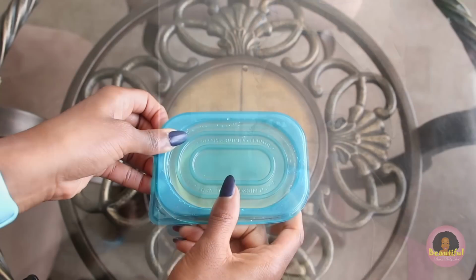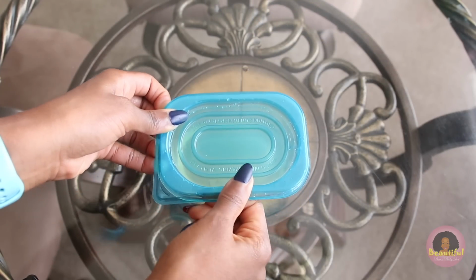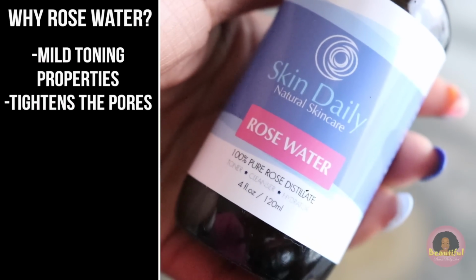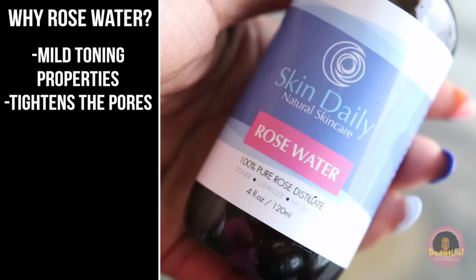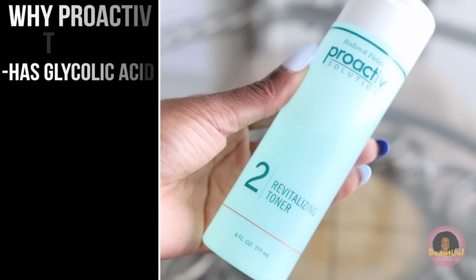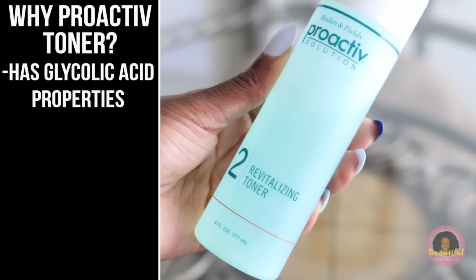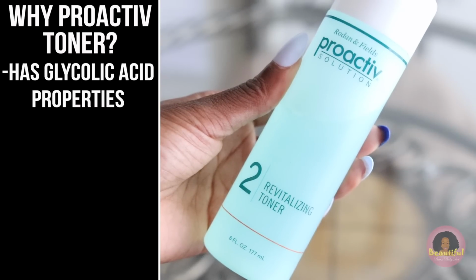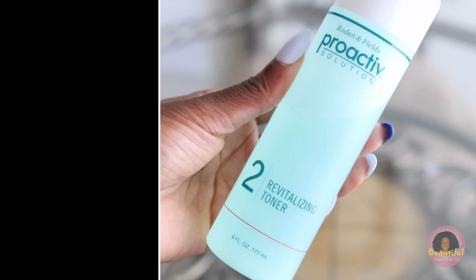I'm able to store this away about a week or so, and I make sure that I tone at least once a day. Another toning option is chilled rose water, which you can use once a day as well. This one is really mild and it also helps to snap those pores back into shape. When I'm having severe issues with my skin like the hormonal breakouts or even extra oiliness, I use the Revitalizing Toner by Proactive Solutions because it has glycolic acid properties in it.